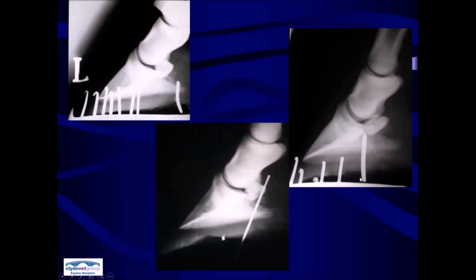And here is one that has gone through the deep flexor tendon between the navicular bone and the pedal bone into that little infolding of the coffin joint. And this will obviously have gone through the deep flexor tendon, the navicular bursae, and into the coffin joint. This is probably the worst scenario.